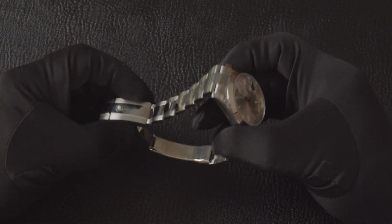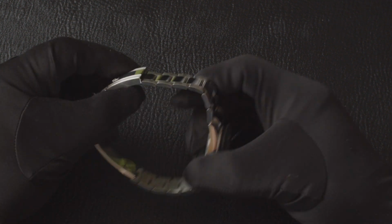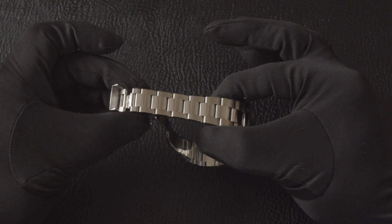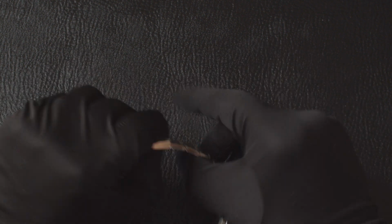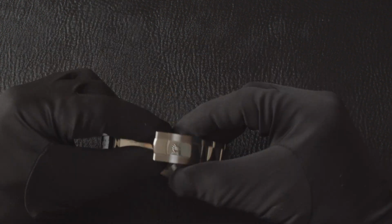Now with this Oyster bracelet, back in around 2007 when the GMT Master came out, they introduced what they call an Easy Link. And the Easy Link was designed, very much as the name suggests, to make it very easy to adjust the bracelet. So typical day, we have the watch sized for you, but it gets hot in the afternoon, it's a little bit tight on the wrist. All you have to do is pull that and you get an extra half link there. And then when you've finished, it just clicks back underneath to make it a little bit tighter, perhaps nighttime when it's cooled down a bit.